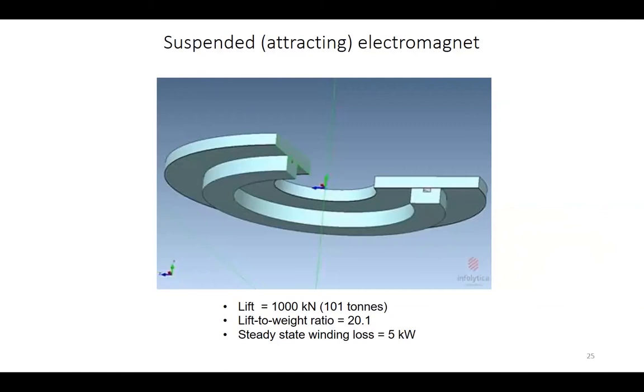So in this case, this upper plate here is connected to the ground, to the foundation, and this electromagnet, which is suspended below it and which is attracting itself to the upper plate, is connected to a column of the building which goes through this hole in the center. Now, the reason why the electromagnet is suspended is because it weighs less than this reluctance plate above it.